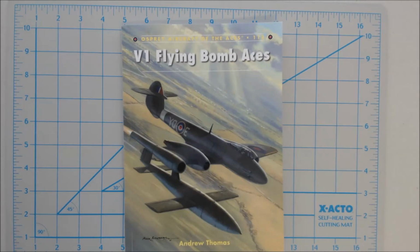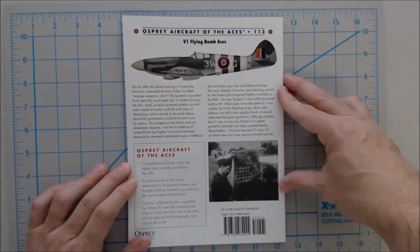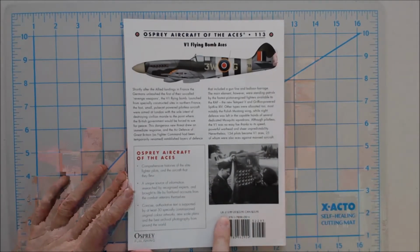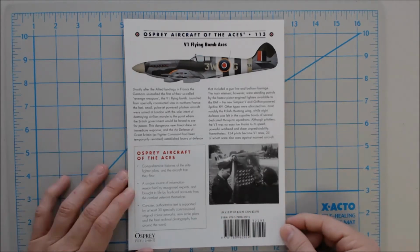Well, today we have, hot off the presses, a brand new release from Osprey, V1 Flying Bomb Aces by Andrew Thomas. This is part of their Osprey Aircraft of the Aces, number 113. We take a look at the back jacket. We can see they've got some nice color print, some examples of the color prints that are in the book. List price on this is £14 in the UK, $23 in the United States, and $24 in Canada.